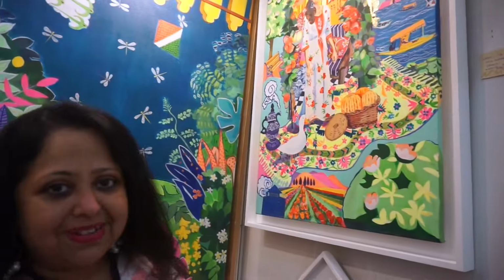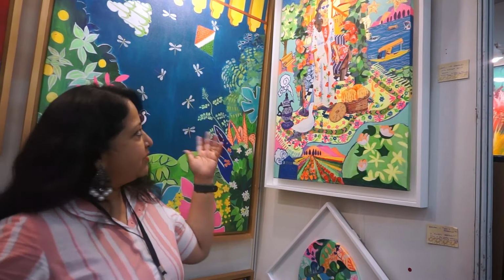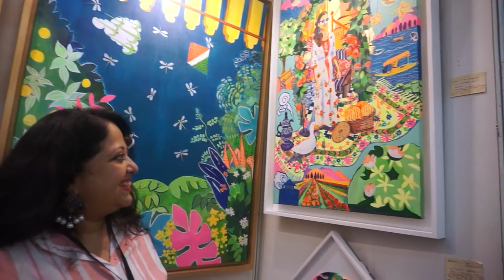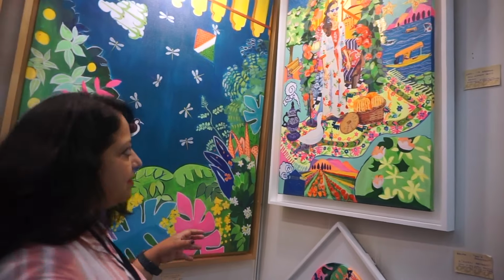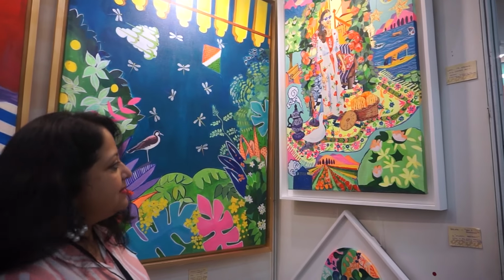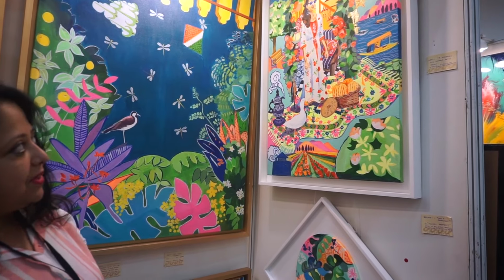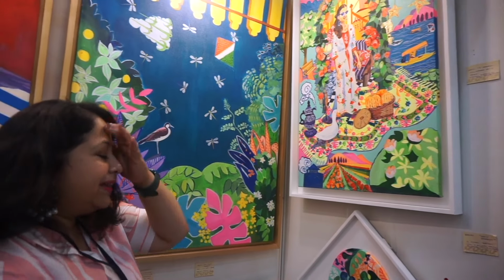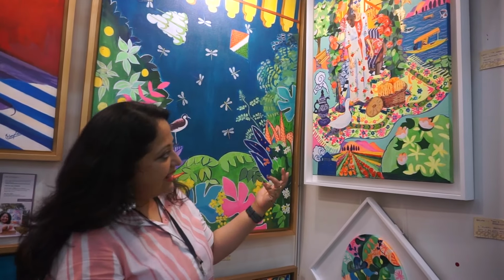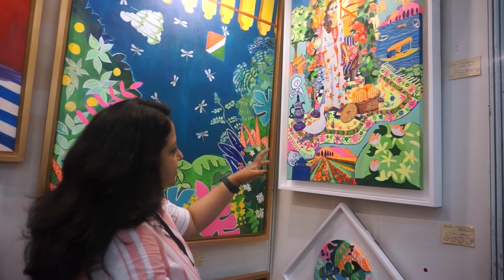Hi, I'm Zimbul and I'm a Delhi-based artist. I've been in the art circuit for the last 10 to 15 years, since I made my professional foray. I'd like to tell you about some artworks on display here today. My style is pop expressionist, a vibrant use of colors. This one, A Kashmiri Midsummer Day's Dream, is one of my favorites. It's quirky in style and tries to capture the elements of Kashmiri culture.